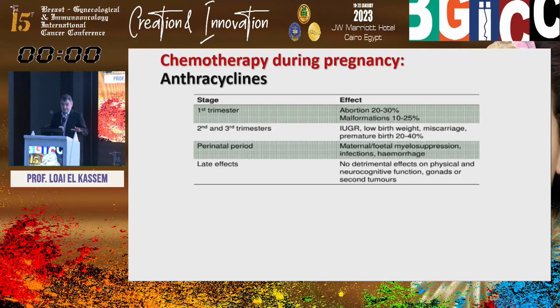So that's anthracyclines. That's the most famous medication that we're given. If you're not aware of it, you can just ask the patient if they got the red one. That's the red chemotherapy. And if you give it in the first trimester, it's associated with around 20 to 30% of abortion and 10 to 25% of malformation. That's bad.